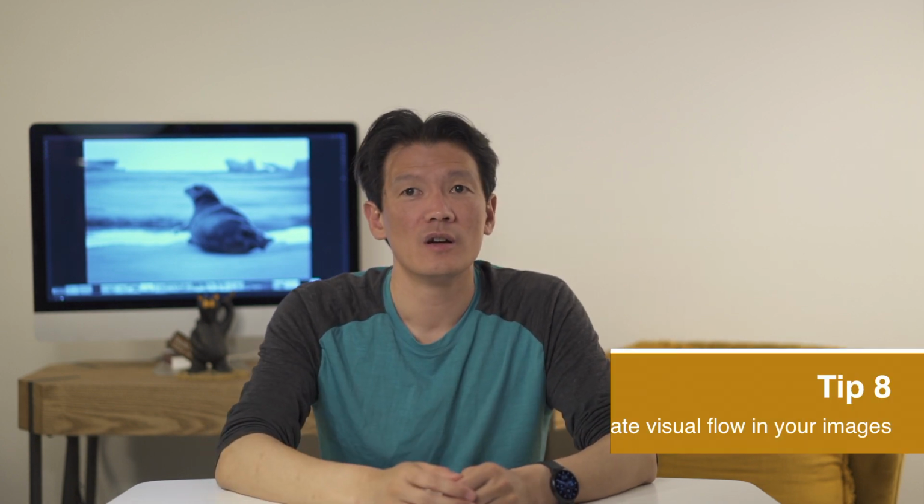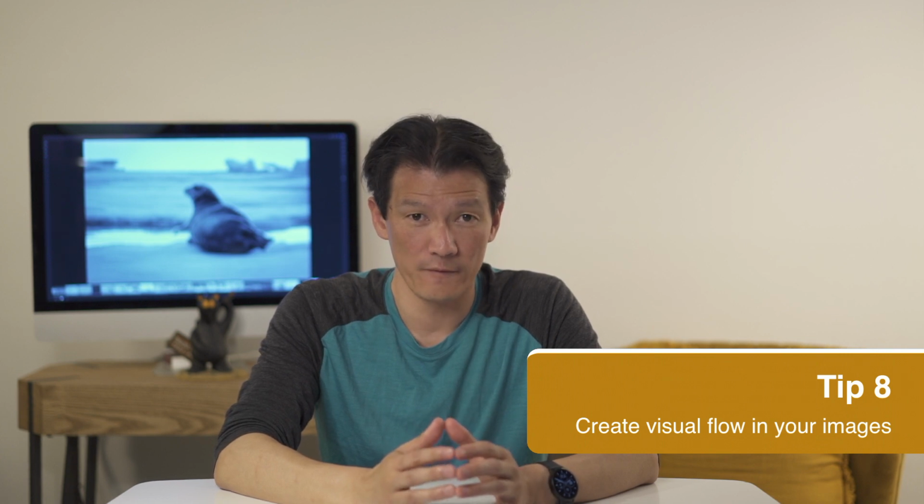Okay, my next tip for you is to learn how to create visual flow in your images. So visual flow is the idea of drawing the viewer's attention to a point in the image, and then having their attention move to another point in the image, and then perhaps another point after that. So you want to direct where the viewer looks. And to do this, it means that you have to understand what will draw the viewer's attention and what will distract the viewer.